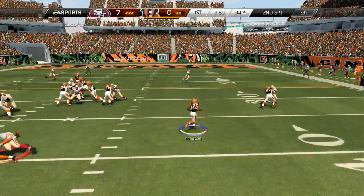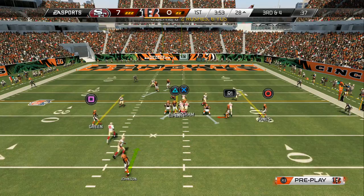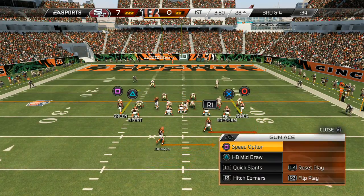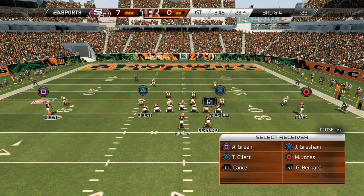Second and 9, quarterback, quick toss to the outside. Power running. A lot of teams in this league don't even do it anymore. This team, they can power it up in there and pick up those tough yards. They bring in the extra tight end. Here we go!